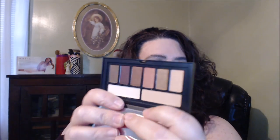So there's that. There is no matte shades in this one though. There is no matte at all. And then the Golden Hour, I think it has like two mattes on the top. Yeah, here's the Golden Hour one. This is the Golden Hour.